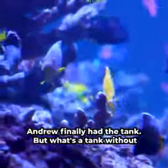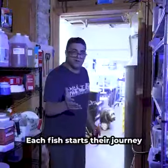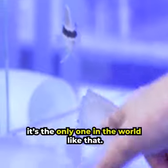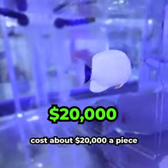Andrew finally had the tank, but what's a tank without the fish and corals? Each fish starts their journey here in the quarantine room. That's Casper. He's got no stripe, and it's the only one in the world like that. These masked angels from Hawaii cost about $20,000 a piece.